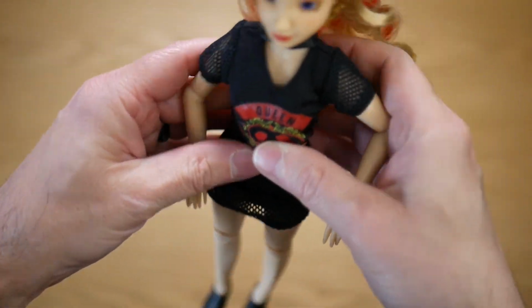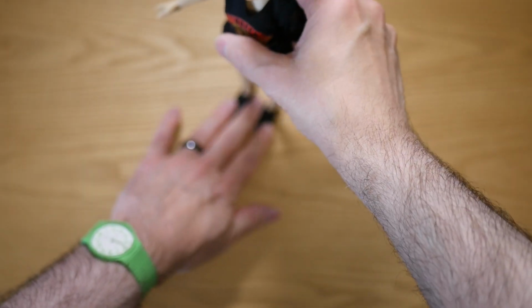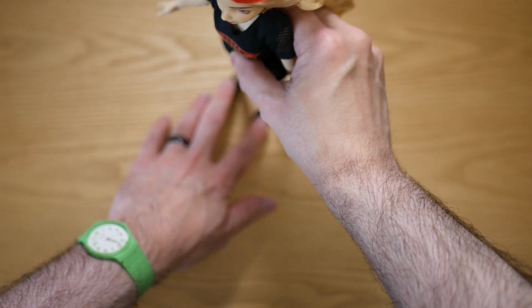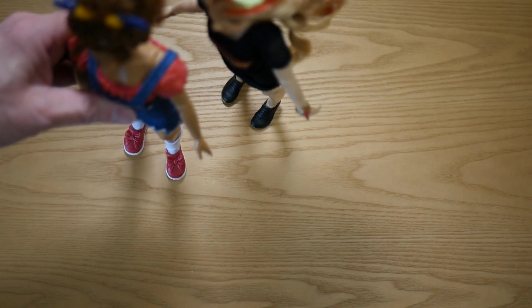I think maybe if they weren't so loose, they would actually stand up. I have actually managed to get some of mine to stand up before, because they don't come with a doll stand or anything. Yeah, there you go. So she does kind of stand. Let's see if the other one can stand as well. You have to get them positioned correctly to do it.